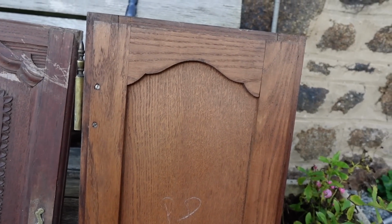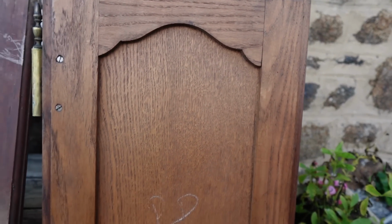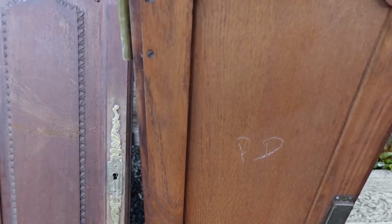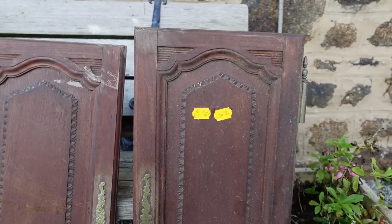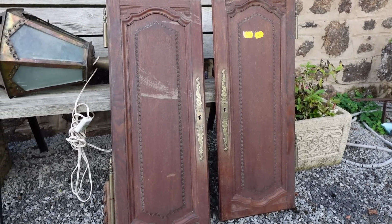At first, I'm beginning to think, are they replica? There's no woodworm on them. I've even seen on new reproduction furniture they actually put woodworm holes in it. Not to try and pass it off as a fake, but I suppose it made them feel at home. Now they're going to go upstairs in the cottage, in the bathroom.